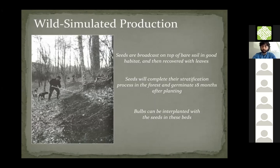And then this is typically done in the fall when the leaf litter is down on the ground, and you just kind of walk away, and the seeds are going to go through their natural stratification process. And after 18 months, will germinate. This fall planting is great if you're planting seed.